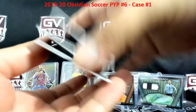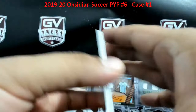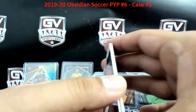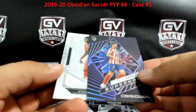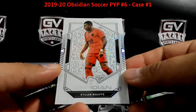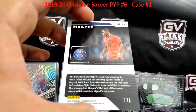Our white base card coming up. Eden Hazard. Base. 13 of 165. Little Joao Felix. Nice purple. 60 of 65. And our white base card here. Wow. That is sick. Mbappe, 7 of 8 on the whites.